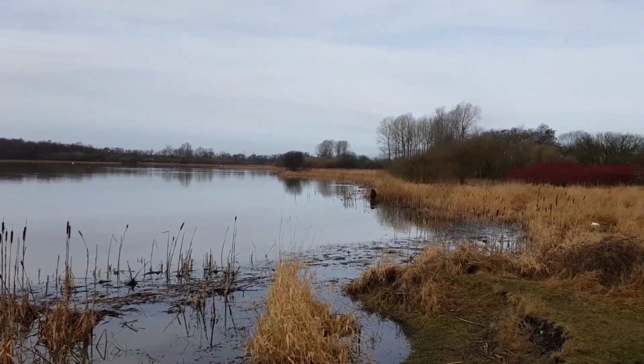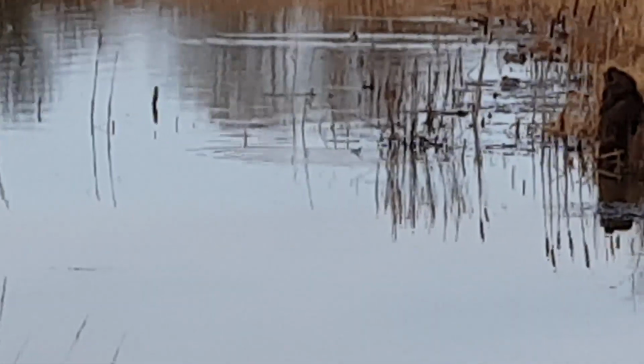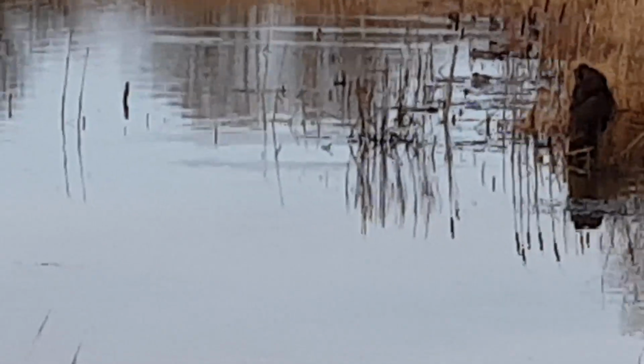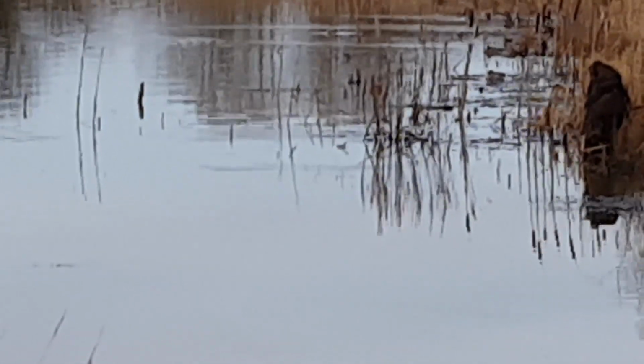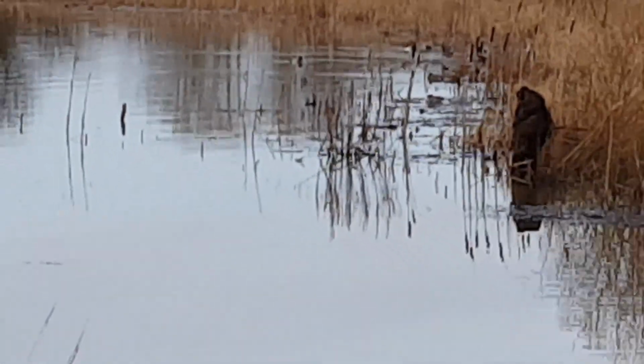There's a moorhen there. So he's dipped under there. Where's he going to come up? I like to do that with cormorants. When they dive down for fish, you've got to try and guess where they're going to come back up again. Christ, has he committed suicide? Where is he? Come back up.